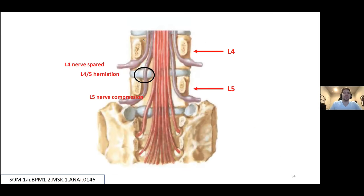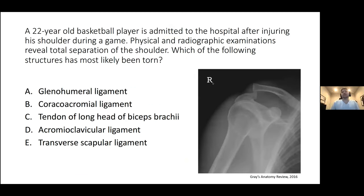All right, and you can see that here. So look, this is the L4 vertebrae, this is the L5 vertebrae. So L4 technically still goes below it, but look at the disc. The disc is below where the nerve exits. So this nerve is not going to be pinched or compromised. You're going to get the one that goes below it, the L5 nerve, that's compromised. All right, upper limb. Let's do this one.